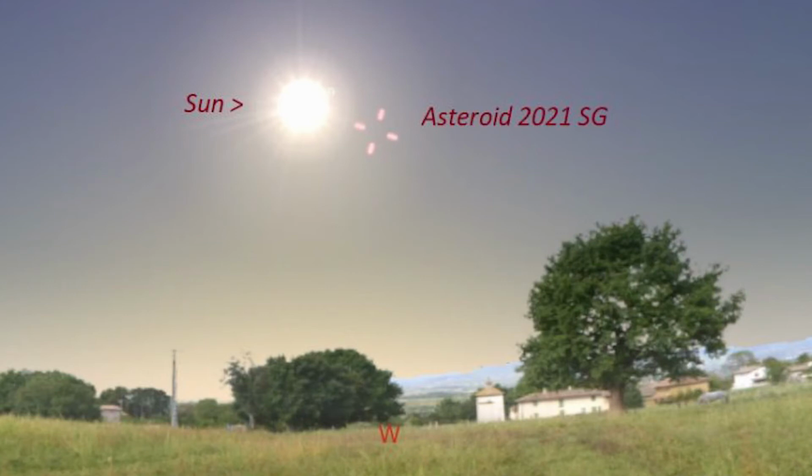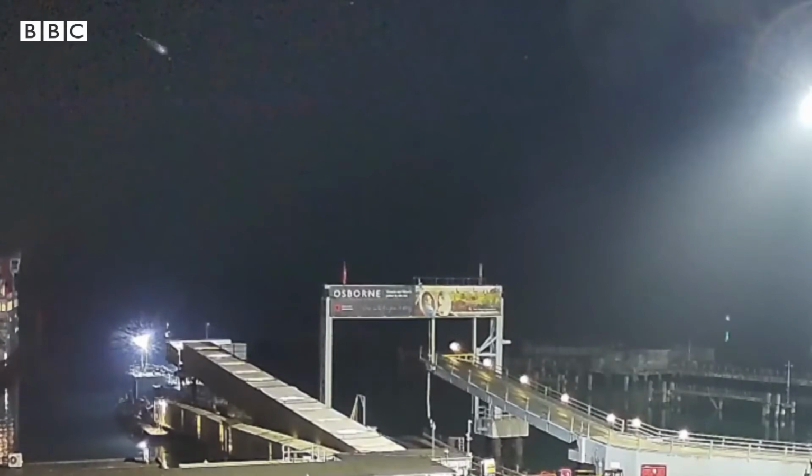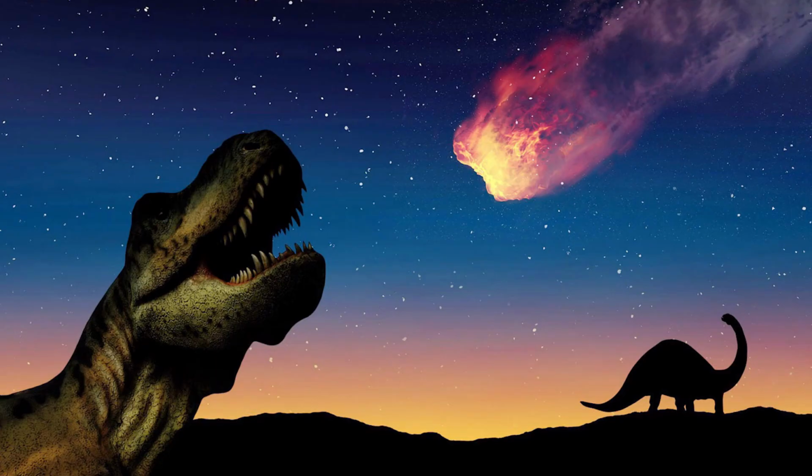The asteroid came from the direction of the sun, and due to this, NASA was unable to detect it until a day later. The asteroid luckily disintegrated over time as it entered the Earth's atmosphere and got closer to the Earth. Going at such fast speeds, it began to burn and disintegrate. We were lucky enough for this asteroid to not make impact with the Earth, for that would have been disastrous.